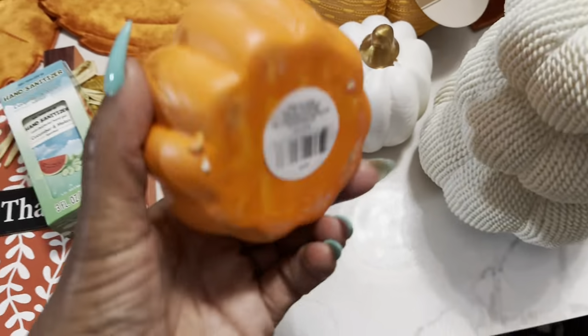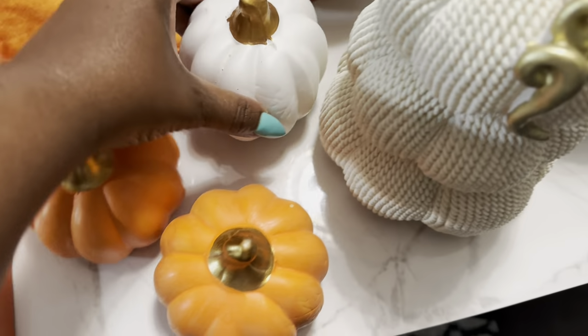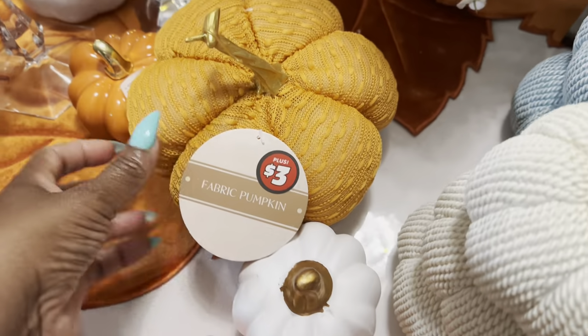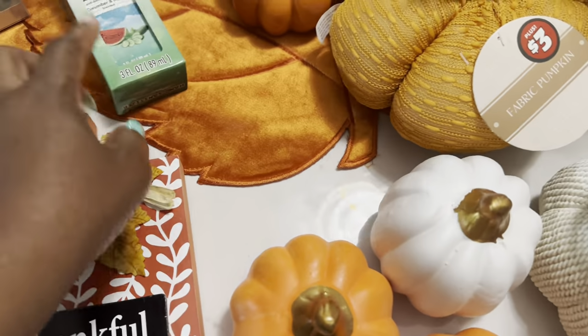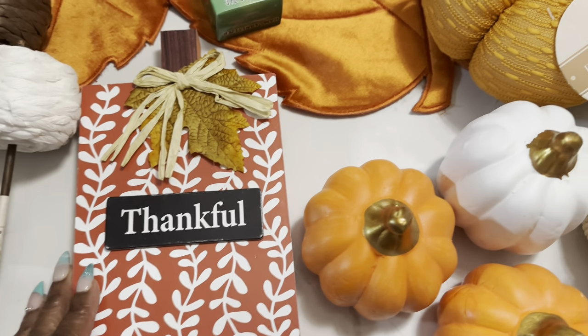They had these little pumpkins right here for $1.25. So I got 2 orange, 1 white. I also picked up this little fabric pumpkin for $3. I just bought some more hand sanitizer. I need to throw that in my truck. I like to keep the spray and the liquid hand sanitizer in the truck.